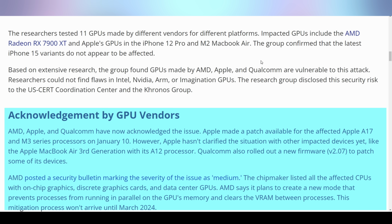NVIDIA hasn't really announced anything that they're doing for it, but one of the biggest things when it comes to all of these GPU vulnerabilities is that most of the time, they need physical access to your hardware in the first place. The initial access is the security vulnerability that matters, not the LeftoverLocals vulnerability, because once they can get their grubby little mitts on your computer, then it's all over from there. And there's a whole host of exploits that they can utilize.